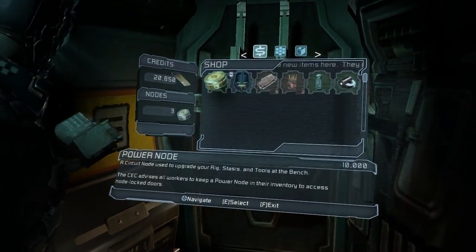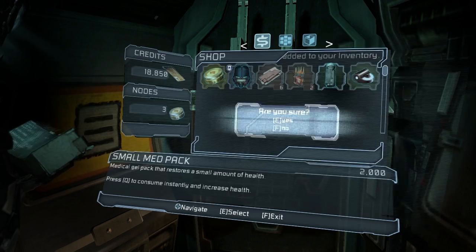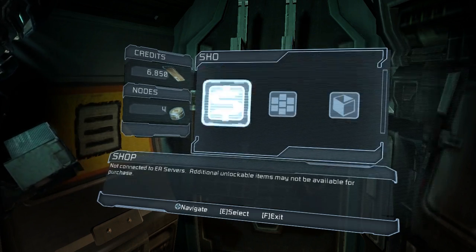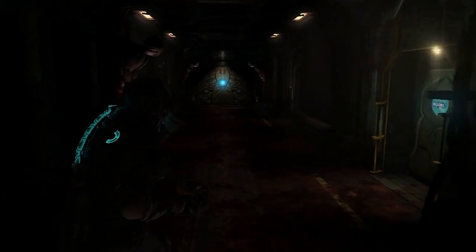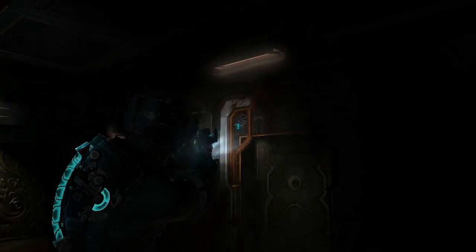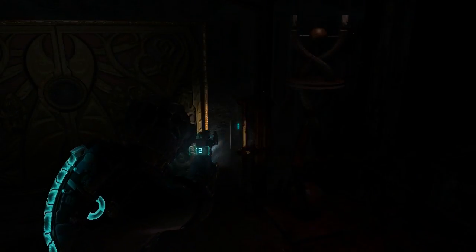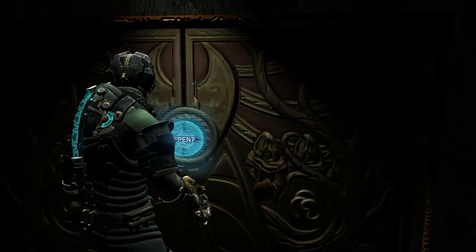Now we are definitely styling and profiling. But yeah, the reason that the security suit does give a bonus to the pulse rifle is because, considering that we're now donned in EarthGov forces armor, their main weaponry of choice is actually the pulse rifle. So it only makes sense that we now get a bonus to the pulse rifle, which if you think about it, is actually one of the few weapons in the game that's actually meant to be a weapon in the first place.